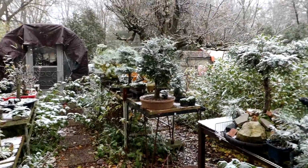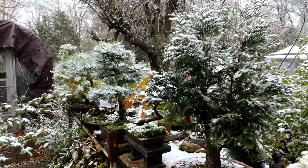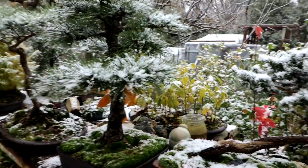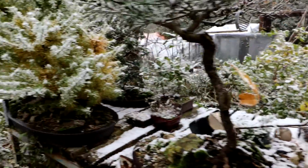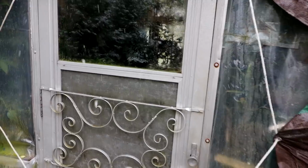Wow, everything looks kind of beautiful out here. Snow on the trees. Yeah, it looks really nice. So hopefully the wind will die down tonight. The greenhouse should still be warm inside.